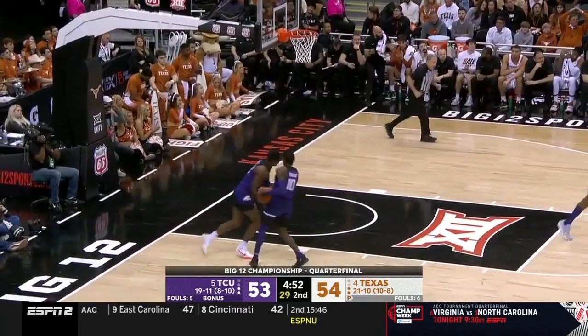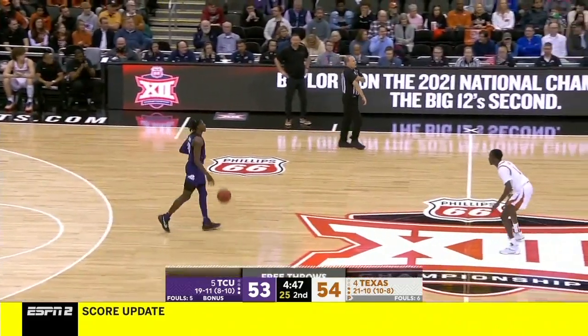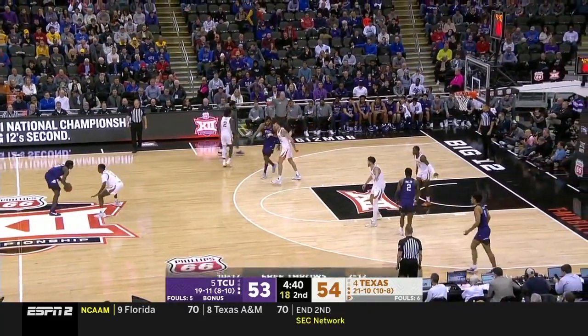Bishop 0-for-2 from the line. Big misses. Texas normally very solid from the charity stripe, 75% as a team. That's best in the conference.